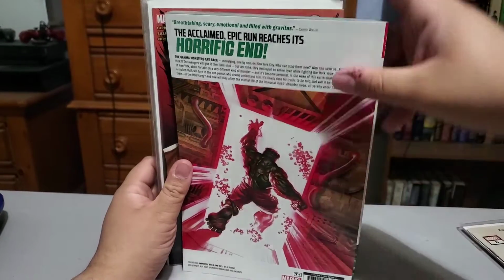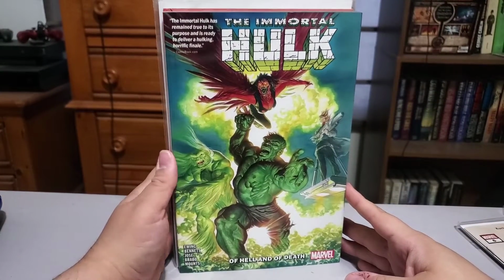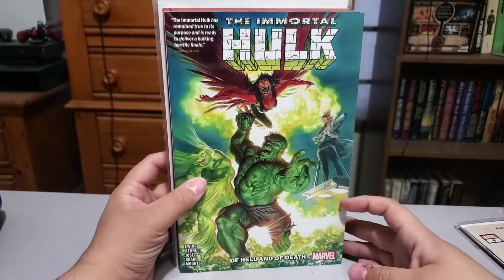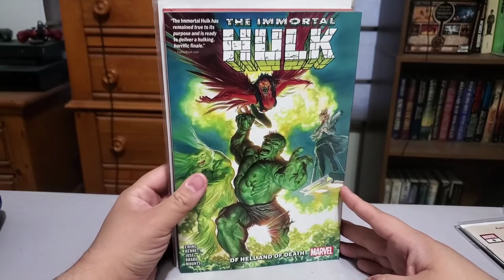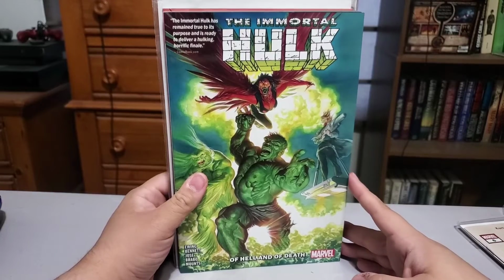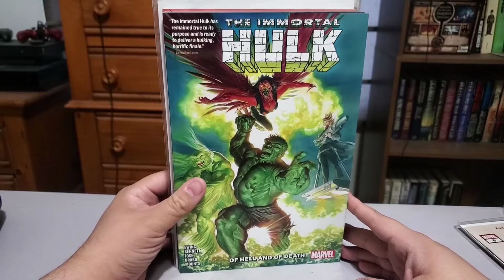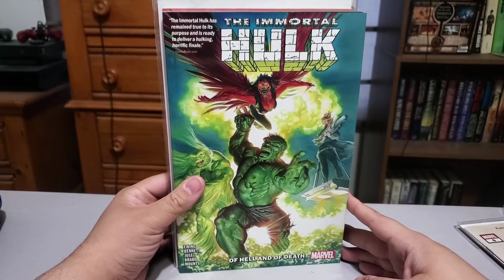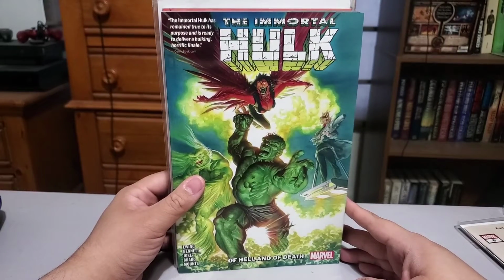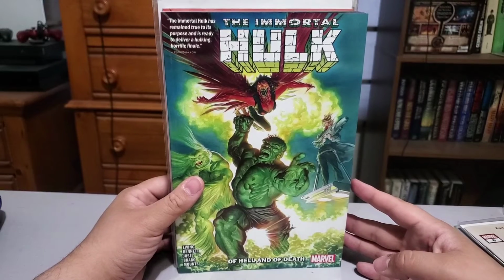Speaking of ends, yes, this is trade number 10 for the Immortal Hulk. Al Ewing's Immortal Hulk. Just straight up, this is probably the best comic book of the last 2 or 3 years, which is wild considering Hulk doesn't get a lot of great comic books, but Al Ewing went way out of his way and crafted one hell of a series, all the way down to Xemnu being in it and everything. It was wild. This is his last arc, and Al Ewing will be moving on, I believe.